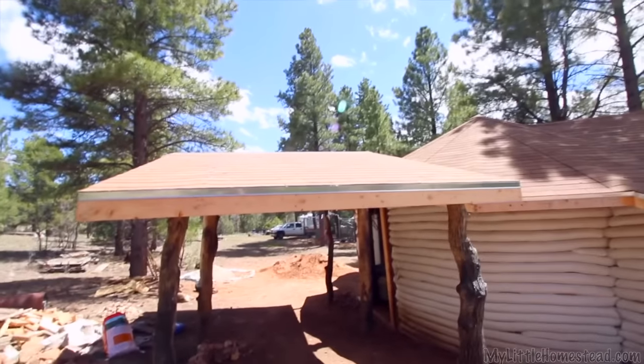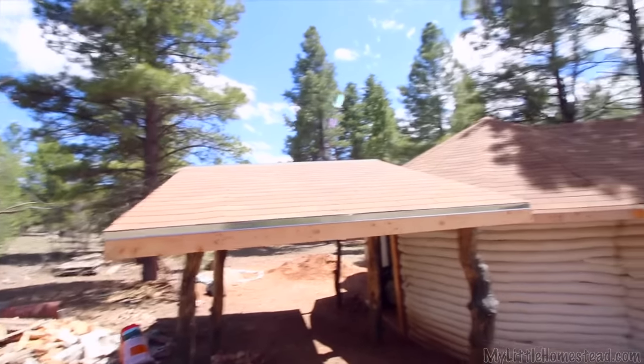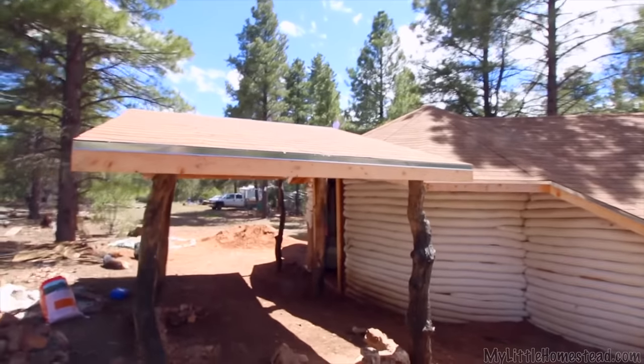Got this side all nice and shingled. Looks the same now as the building. I will say though that the change to the smaller shingle laid out way nicer, so it was good. He's being a little dramatic. We only had to pull out like five.